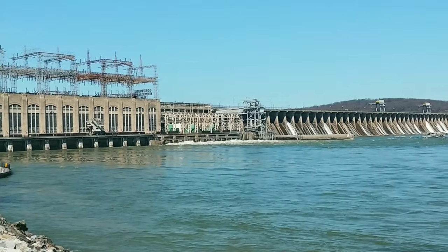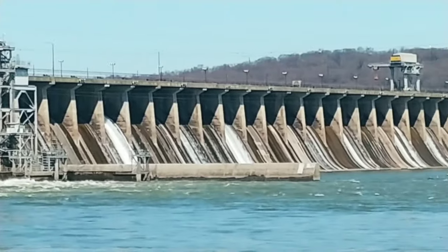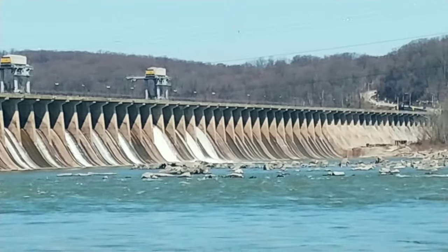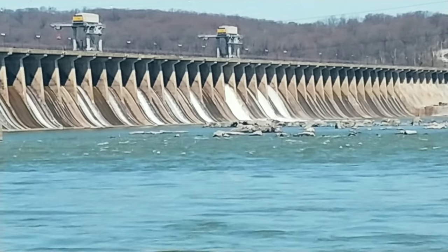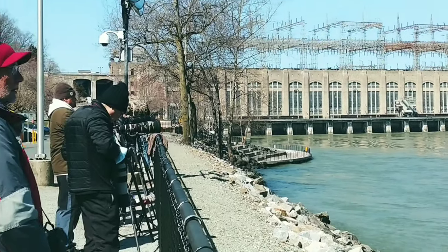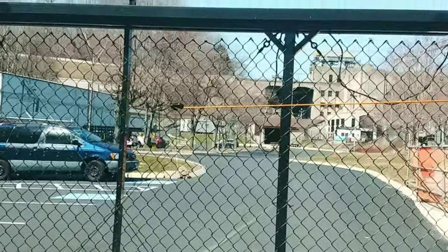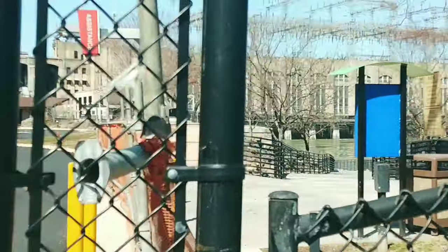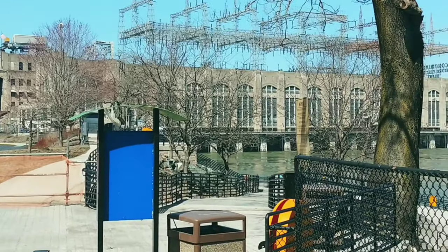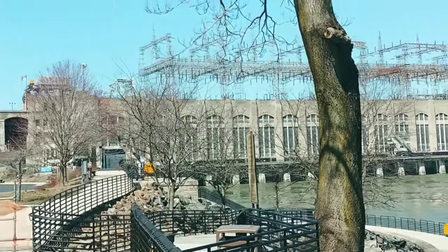There's a good shot of the dam. See the water gushing through. What a sight to see. And again, a lot of people are capturing the moment. So this is the gate. This is as far as we can go right now. Look at that. That is incredible. Again, construction started in 1926 and was completed in 1928.